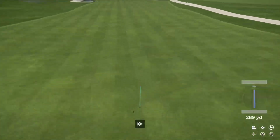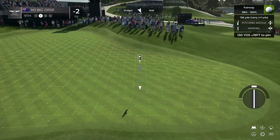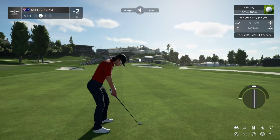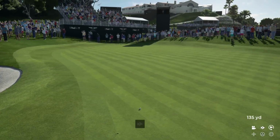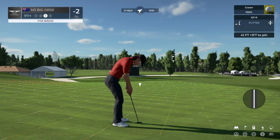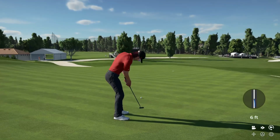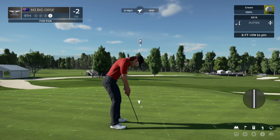That looks to be a fairway finder to me. From about 130 yards here, 4 strokes off the lead. Going with the 9-iron, I think. This one looks just a fraction too long to me. This is one of those lengthy putts. Good one just to get close. Yeah, that was slightly misjudged.